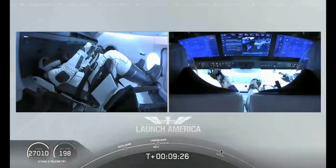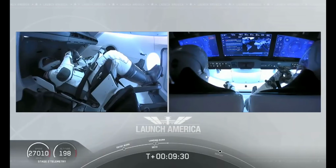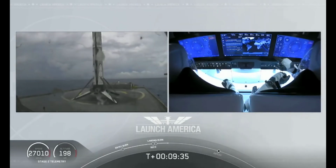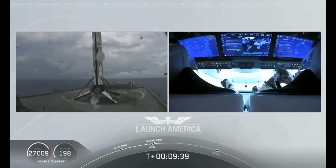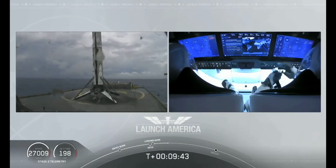Looks like we lost that live view, but we'll wait for confirmation of that landing shortly here. Falcon 9 first stage is successfully landed. And aboard Of Course I Still Love You, you can see on your screen, Falcon 9 has landed. This is the first Falcon 9 to carry humans to orbit, so very exciting for us.